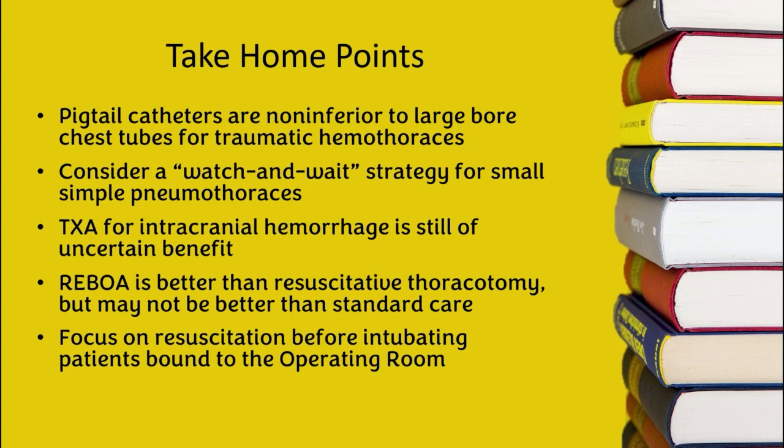And finally, focusing on resuscitation before intubating patients bound for the operating room is a very key element. Do not be intubating patients just because that's the protocol. Be intubating patients because you're doing it for good reasons and that you've properly prepared the patient for RSI.